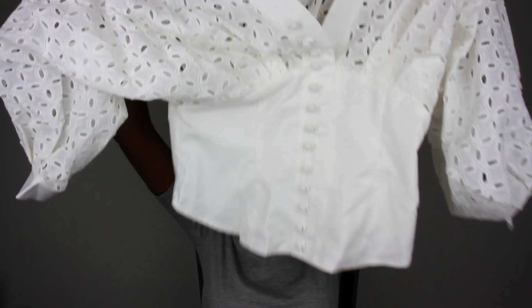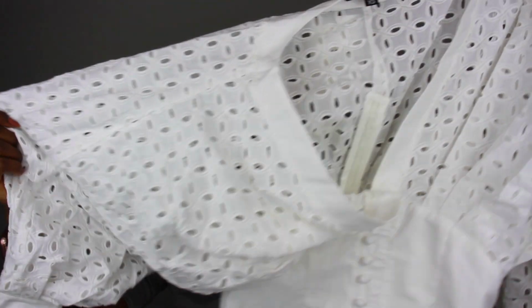Next item that I got is again something light. Oh, I remember this one. Oh, yes, I can't wait to try you on. Oh, she's cute. It's this corset top. How nice is it? It's got puffer sleeves and buttons down the bottom. This is giving me Zachary, the label, honestly.